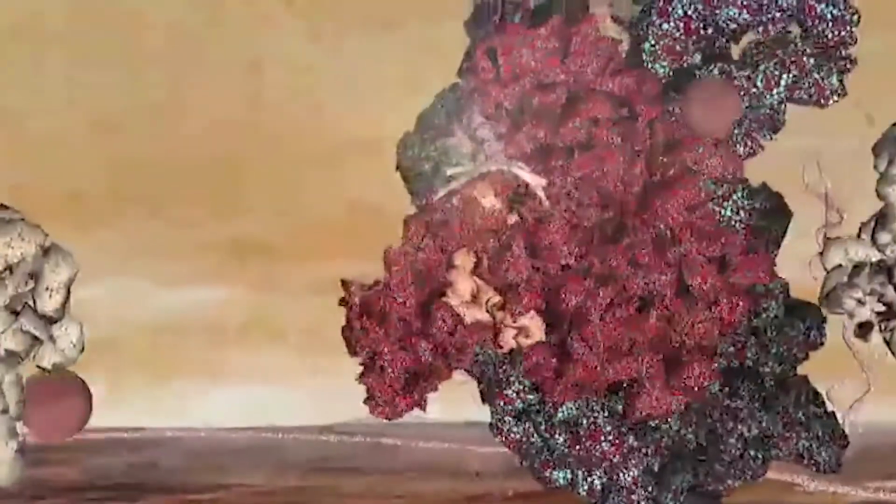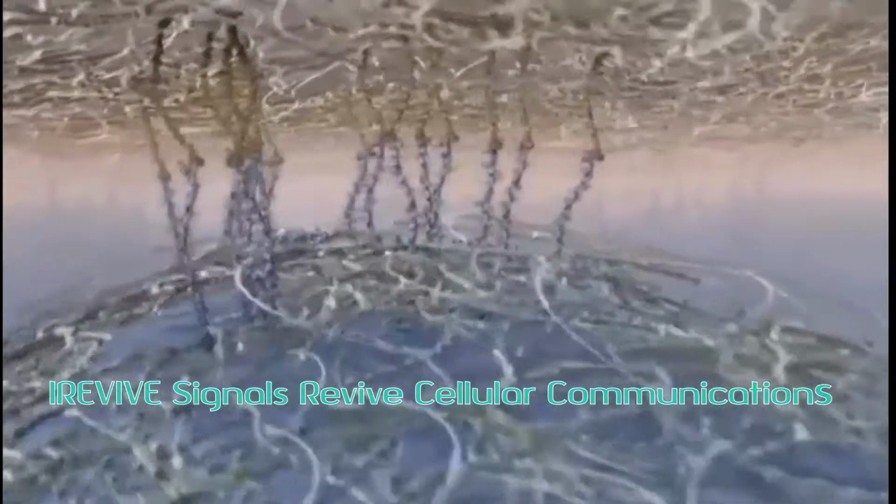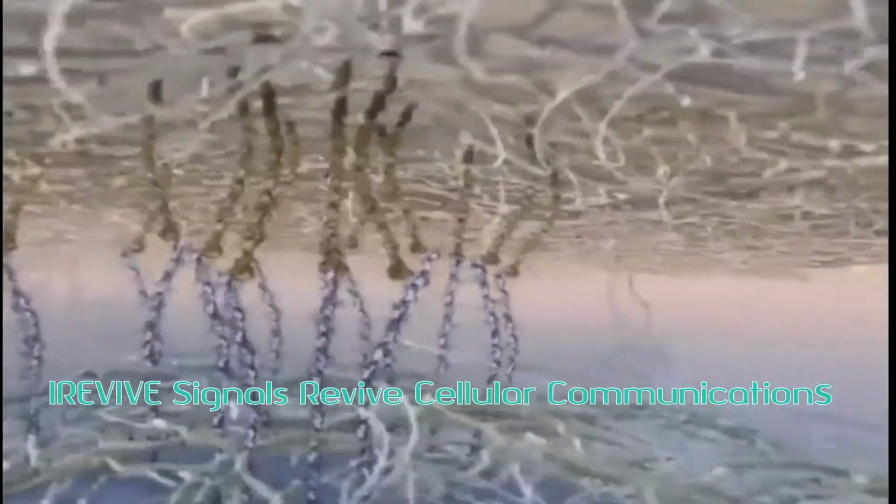Almost 18 years of research brought us to the latest invention of this technology that is really unique in this world.